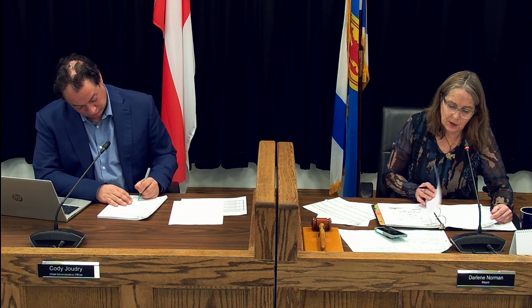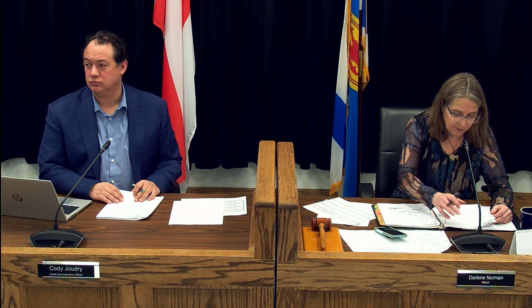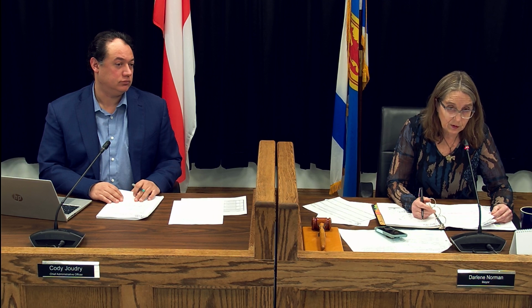7.2, road naming. This was also before its last council meeting, and there is a recommendation within our package. Councillor Brown: I recommend that the Council of the Region of Queens Municipality approve the naming of a new road off Willow Lane in Somerville Center as Audrelin Lane. And that is seconded by Councillor Muse.